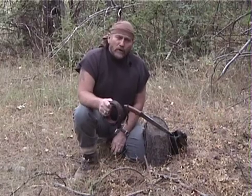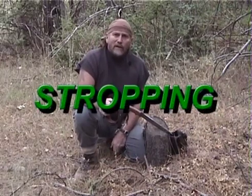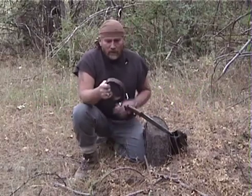Stropping's kind of a funny word. I never could figure out if it means strapping or if it's just a word that's taken from the sound that you make when you use it. Strop, strop, strop. Whatever it is, it's a way of sharpening your knife with a piece of leather.